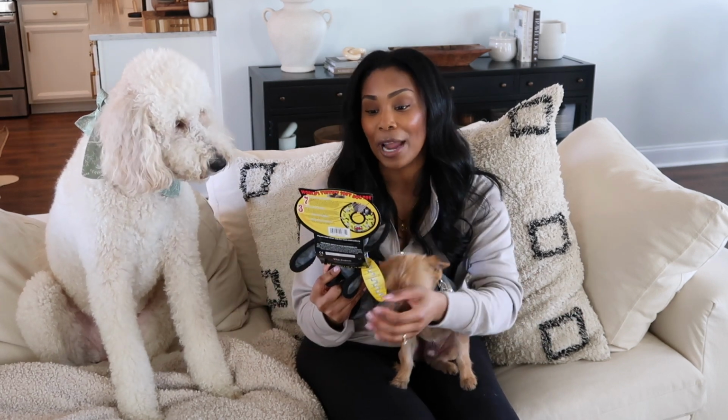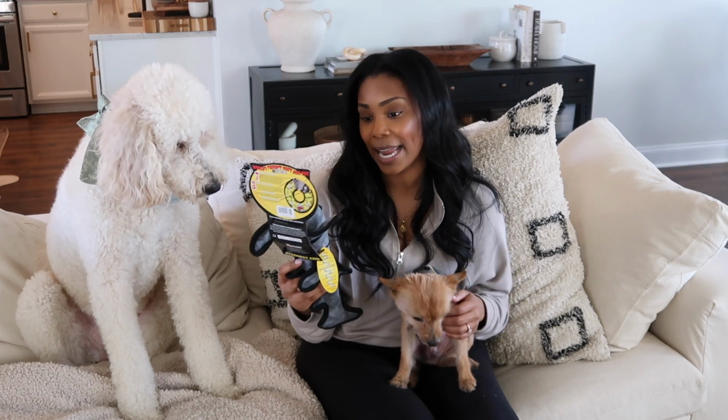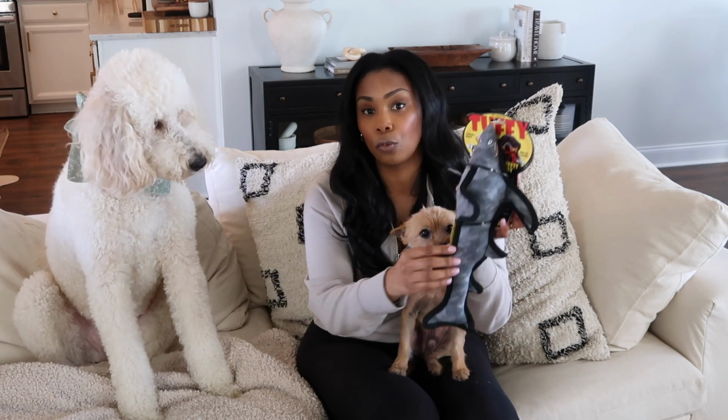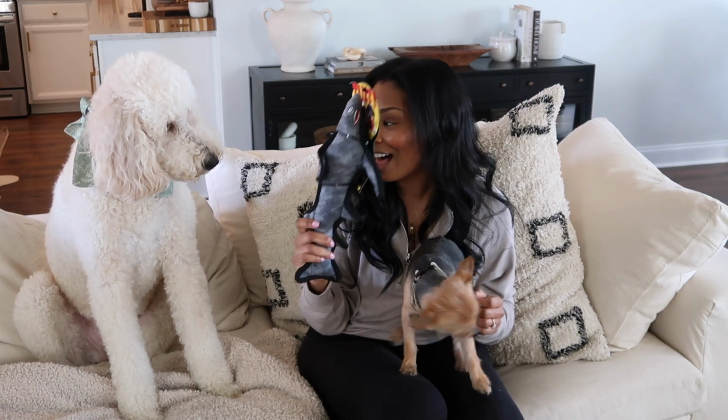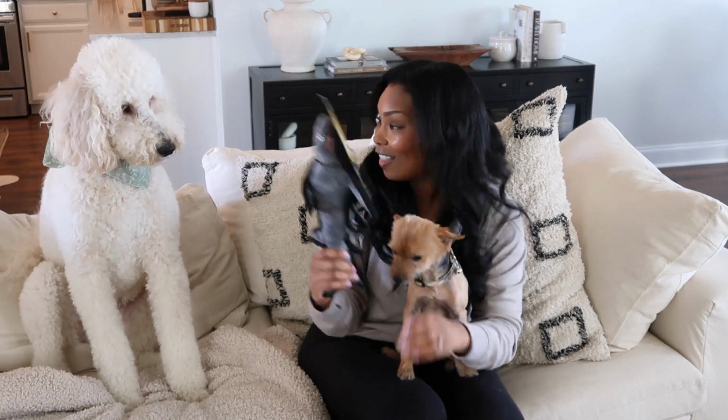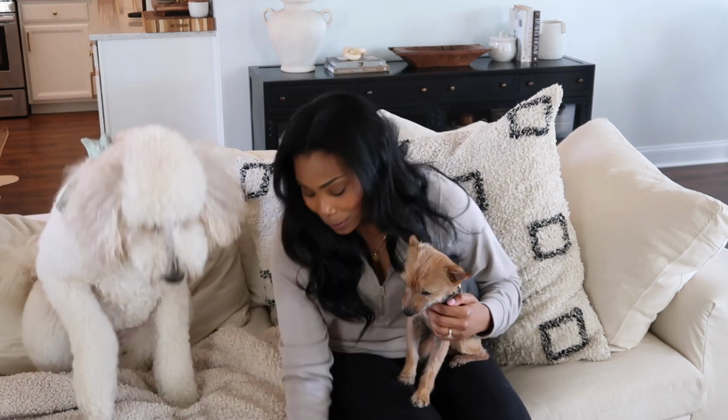So this is by the brand Tuffy, I think is how you say it. And I love this brand because it's one of the few brands that Blissey cannot destroy. It's really, really tough. It's met with durable fabric and it does have a squeaker in it. And she loves these toys. So we are gonna play with these here in a second. You like that toy, Blissey girl? But they had so many dog toys on their website. I also got a dog bed and it is massive. I'm gonna share that with you guys here in a second.